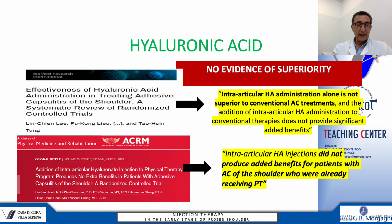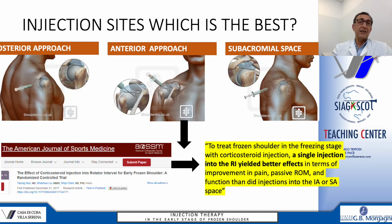So it doesn't make any difference. The thing is that we have to focus now on where we are going to put these drugs and how. What we see in the literature is much easier for those who do arthroscopic shoulder surgery every day, and probably the posterior approach is the right one, because it is the same approach that we usually use for the view of the arthroscopy.